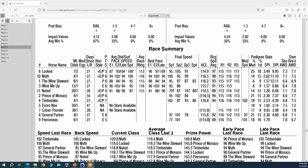In the Juvenile and dirt, I'm partial to Lacked, number 6, over Muth. Lacked and Muth are probably going to be co-favorites, so there's no big shock there. Even number 4, Timberlake, very close. Those three really should probably be about co-favorites. It's really hard to separate this race. I'm going to look for some value. Right behind them I have Prince of Monaco.